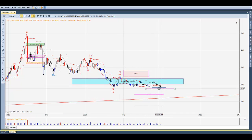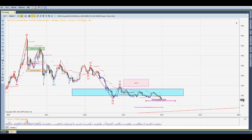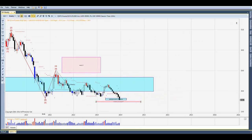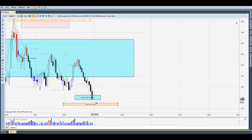Here's our, I'll make this bigger here. Here's our minimum wave 5 target here. That's just down to around 1750, 1770, right in that area. So we may see that first before we get a rally, or we may get a couple of days of rally and then a rollover into this level.